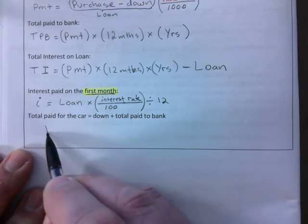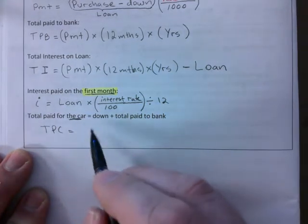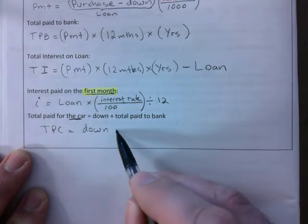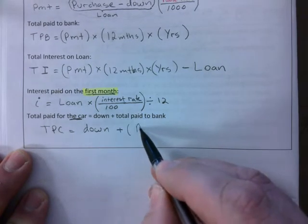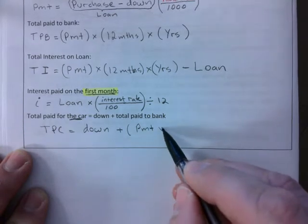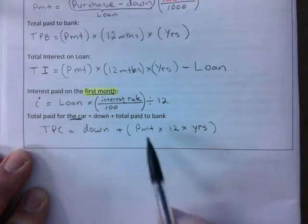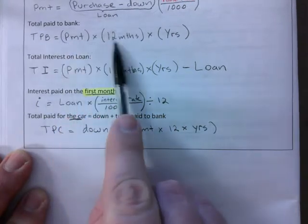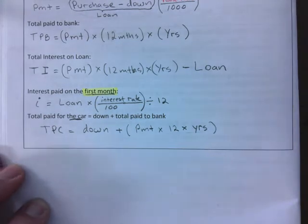So it's basically total paid for the car, not to the bank. Down payment plus, how do you figure out the total paid to the bank? It's payment times 12 times years. This is total paid to the bank. Look up here, total paid to the bank, payment times 12 times years. That's how much you paid the bank for the car itself, okay?